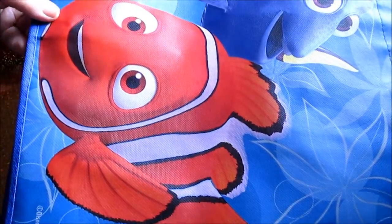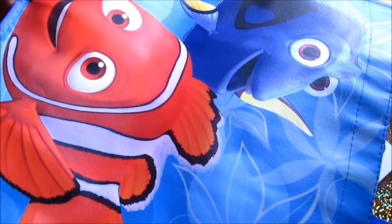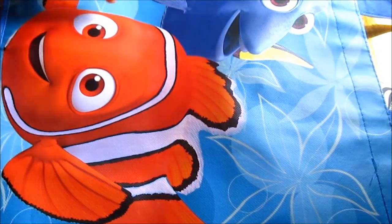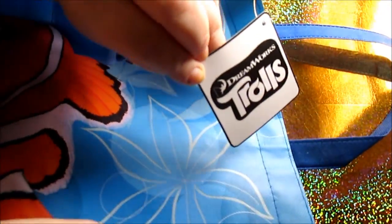And then I cannot get this all in frame, but it is a Finding Dory tote. It's just a reusable tote. Connor really loves Finding Dory. And yeah, the tag says Trolls. Anyway, I was excited to have that. Figure we can carry some of his birthday stuff in that and things like that.